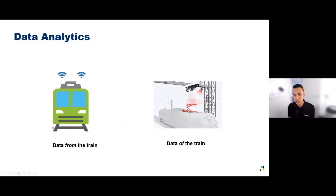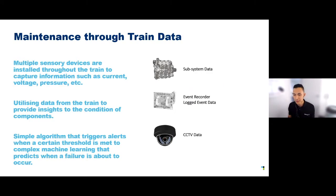So for any assets or trains, there are generally 2 types of data that you can collect. One is the data from the train itself, and the other is the data of the train, which is usually collected through external condition monitoring equipment. Now, maintenance through the use of data from the train itself usually involves utilizing sensory devices that are on board the train to provide insights to the condition of the system or component. These include subsystem data such as current, voltage, pressure readings from the component itself, and event recorder data, which captures the actions of the crews or your drivers and the associated train information at those specific time periods.